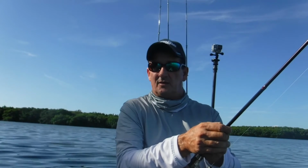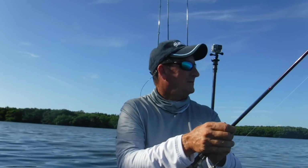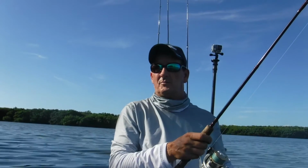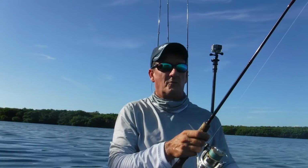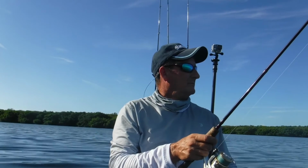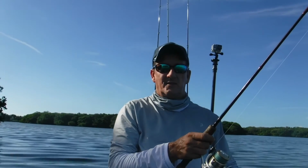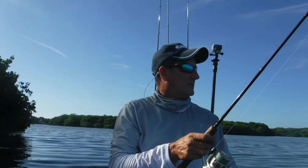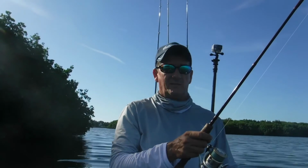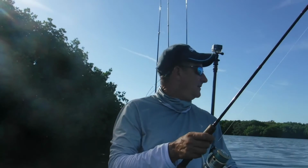fishing in general, I'd say the last month or 2 months has probably been not the way it was. We've had a couple issues with some bacteria in the water, red tide, whatnot. But with artificial lures, there's days you probably go home with maybe 2 or 3 fish, but it's rewarding when you catch that fish on something that's not even live, it's fake.